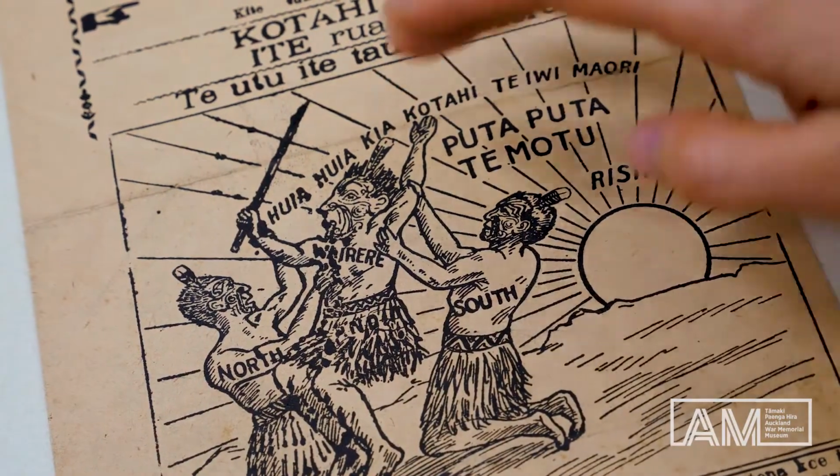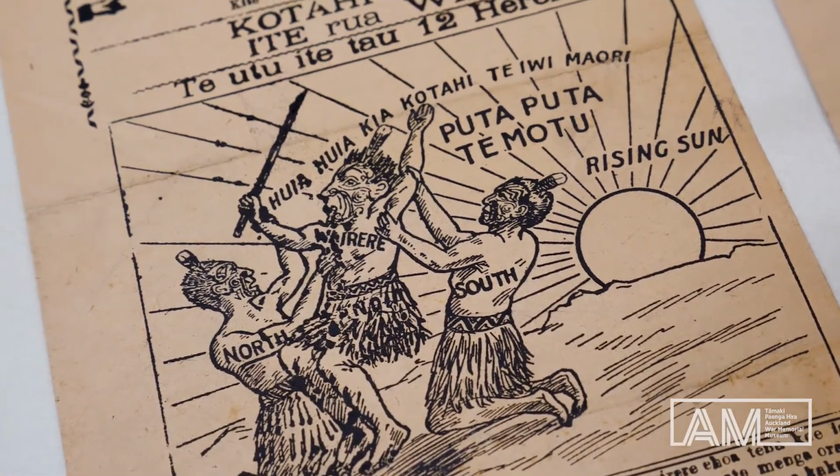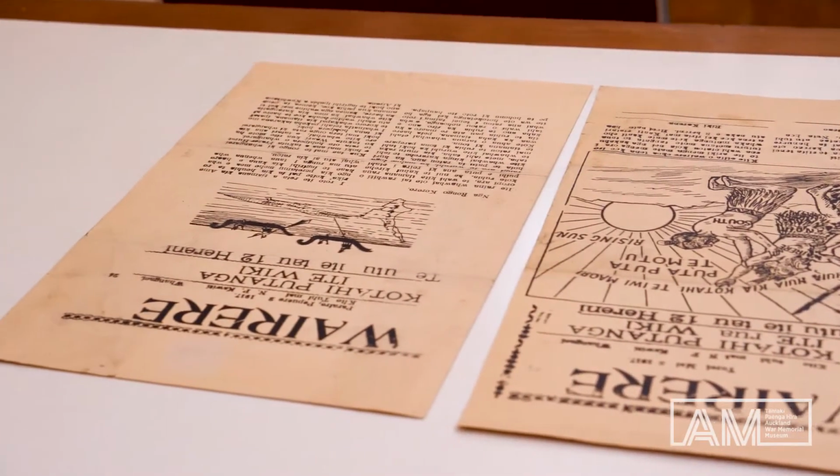So the Wairere is interesting because it also shows some of the history of early Māori cartooning, and it's interesting to see cartoons that were created for a Māori publication by a Māori creator for a Māori audience, and how different they are to Pākehā representations at the time.